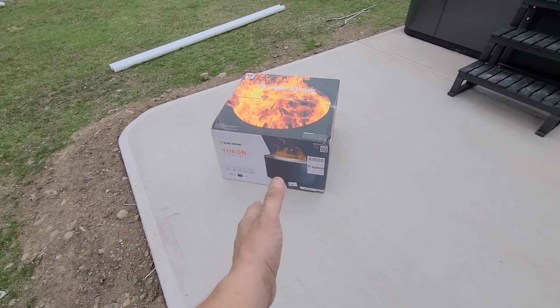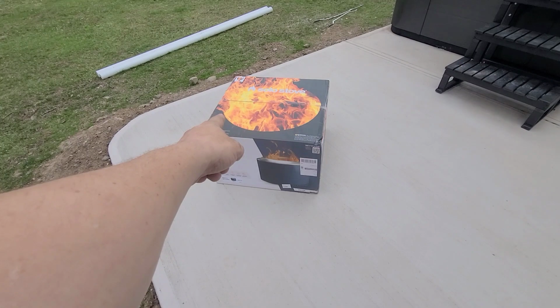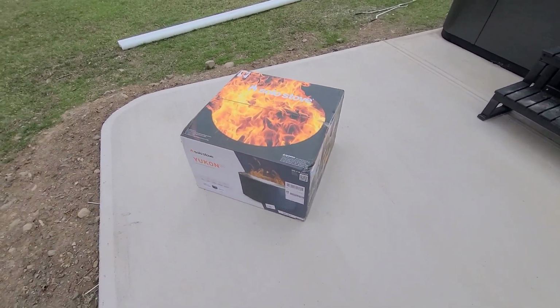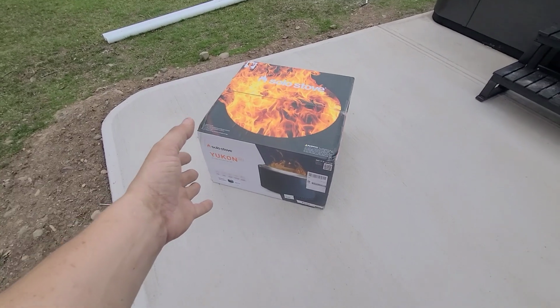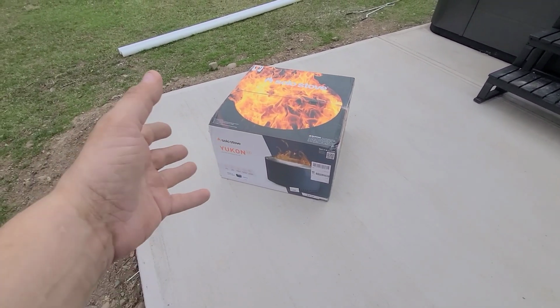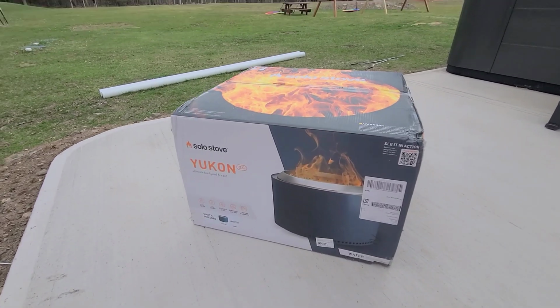It gets super heated, and when it comes out those holes at the top on the way out, it gets reburnt. It's called the secondary burn. There is a technical name for it, but I forget what it is this time. But that's what I got. I got the Solo Stove Yukon 2.0.